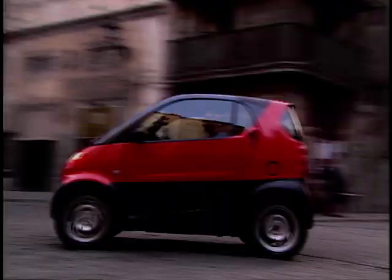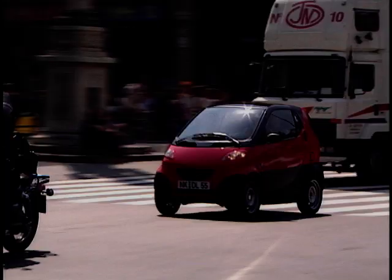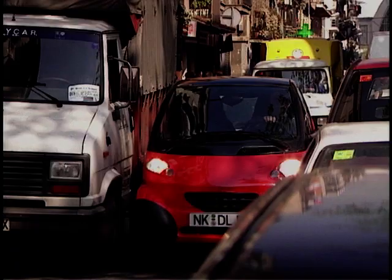Where will the car actually be manufactured and made? We're building it in France, in Lorraine, a place called Hambach. We're building a special factory to build it there. And that's going to go into production in autumn of this year.